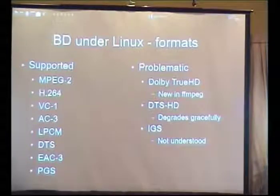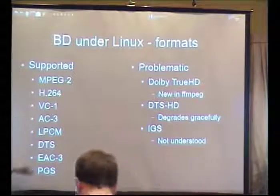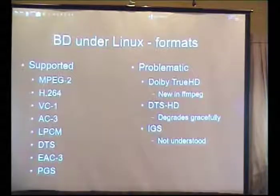The video formats and the audio and the graphics are mostly pretty well understood. Those that are not, there are workarounds. There was a Google Summer of Code project to implement Dolby TrueHD in FFmpeg. I haven't tried it out, but I think that got integrated recently, so that's newly in there and should be appearing in the players shortly afterward. The DTS-HD variants, as far as I know, no one's got information about how to do the enhancement layers in those, but like I said, they degrade gracefully and you can treat them as a DTS stream and play them back lossily. And the interactive graphic streams are not yet understood, as far as I know. I haven't seen anyone parsing those.